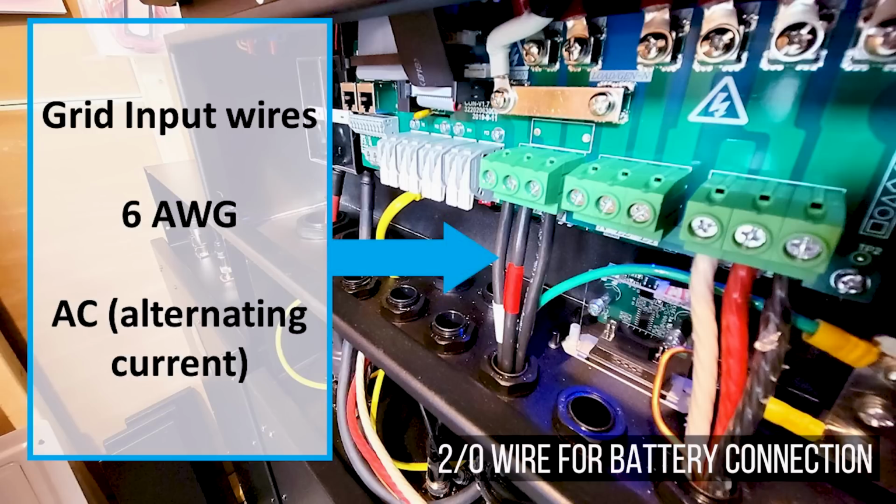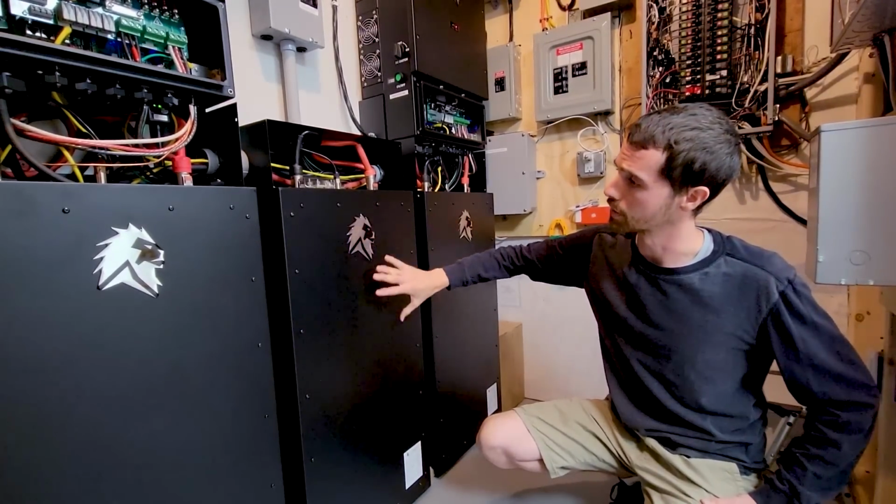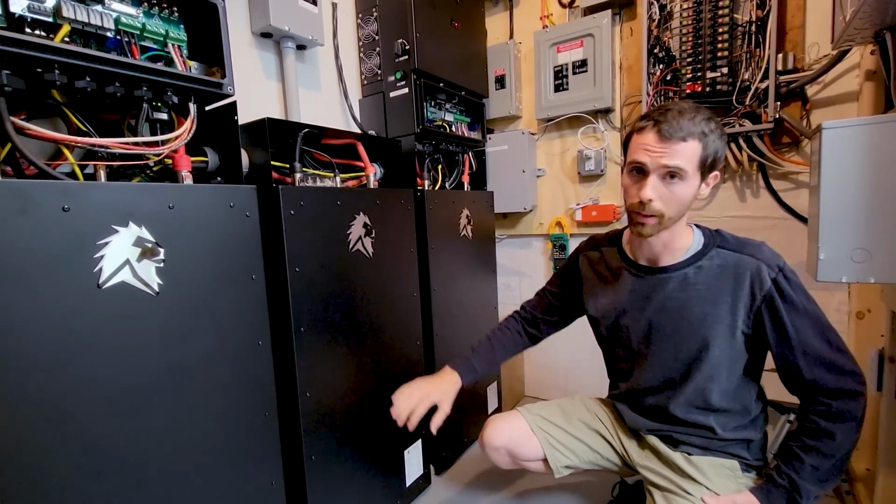So that allows me to pass through 60 amps of current when I'm on grid through the inverters directly to the loads, the backed up loads panel. Here we have 4 batteries. This is an individual battery unit right here.